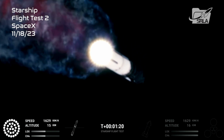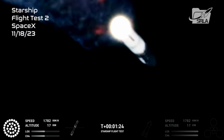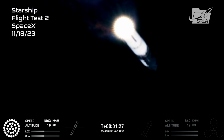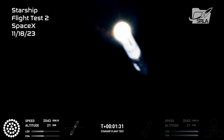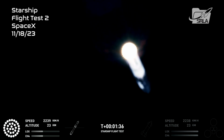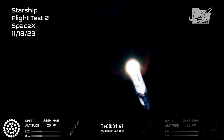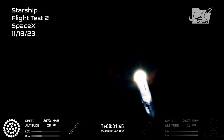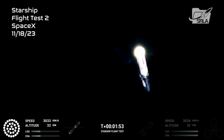Now the next major event is hot staging in just over 90 seconds from now. To get ready, the booster will shut down all but 3 of the Raptor engines. Clamps holding the 2 stages together will release, and the Starship's second stage will ignite its engines. Starship will then separate from the Super Heavy booster and head to space. And at the same time, the 3 engines that are still firing on Super Heavy will flip the booster around. 10 more engines will ignite for the boostback burn, putting the first stage on path for a splashdown in the Gulf of Mexico.